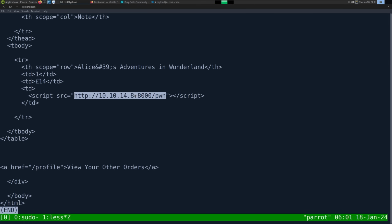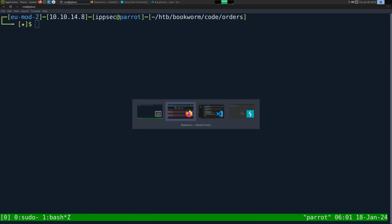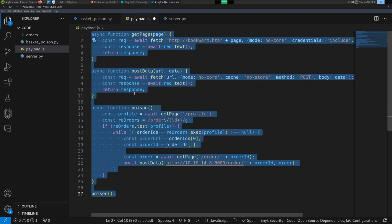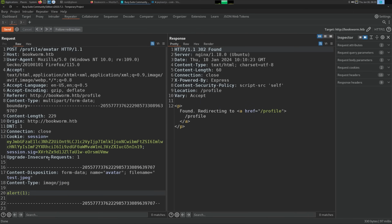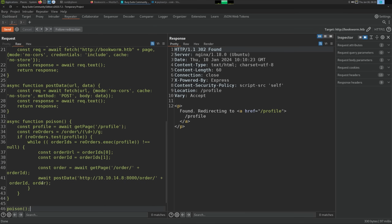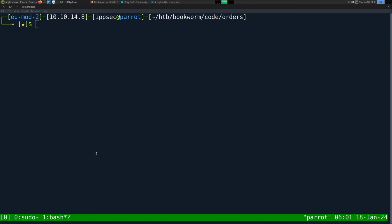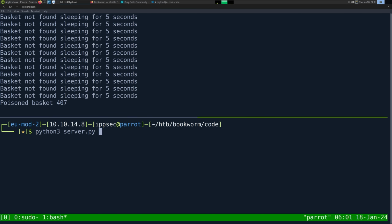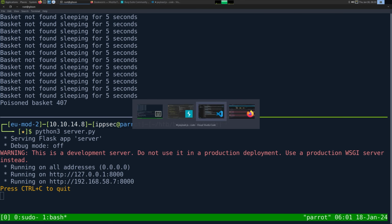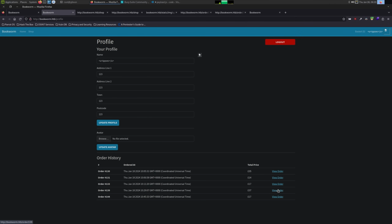So what we want to do now is update our avatar, which is where we're poisoning buckets to be this payload. So let's copy this entire thing, go back to Burp Suite, go to repeater. This is our profile avatar, but we just have the alert 1. I'm going to put this entire JavaScript. So we're going to send this. So now if I went to one of my pages, so let's save this. I'm going to, let's clear the screen. Let's just go to my profile. I'm going to go to an order. I'm assuming I poisoned this order.